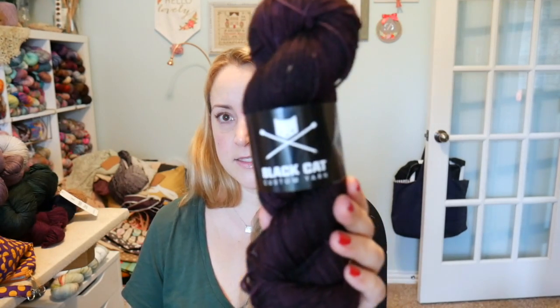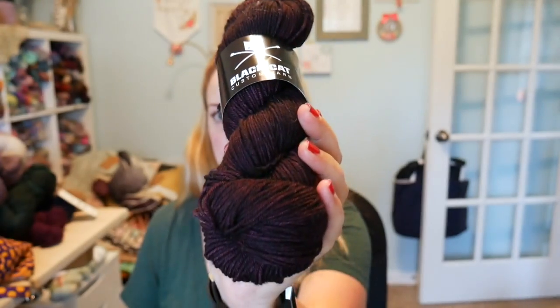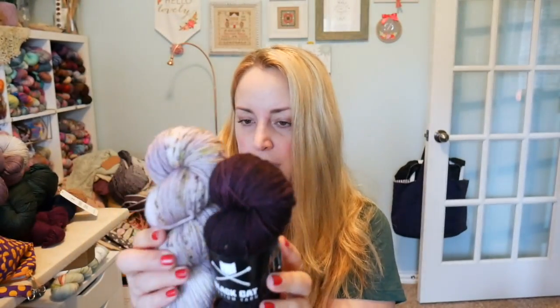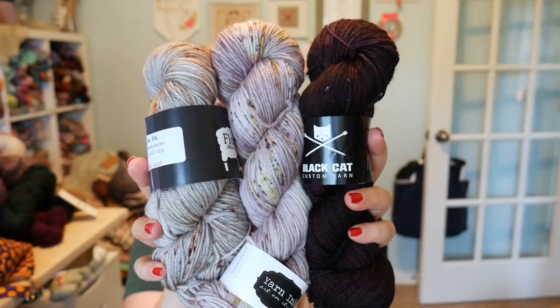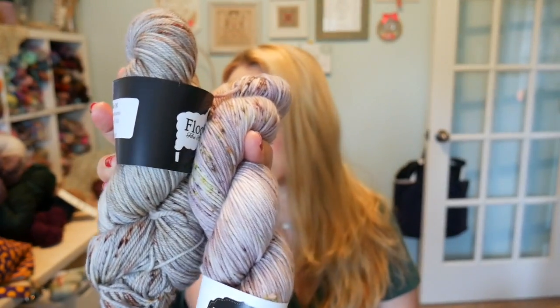And this was a new to me dyer. This is called Black Cat Custom Yarn. This is in the Void Talon colorway, and it's on her double base because it's a DK double knit. So Void Talon, it's this dark, very moody, plummy, almost black purple. My only concern is that these two are too similar, so I may end up swapping the Yarn Ink for a different color in the shop, or an existing colorway, and put it in between these two, but either way, I got those.